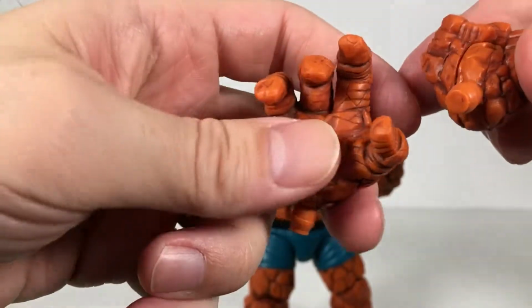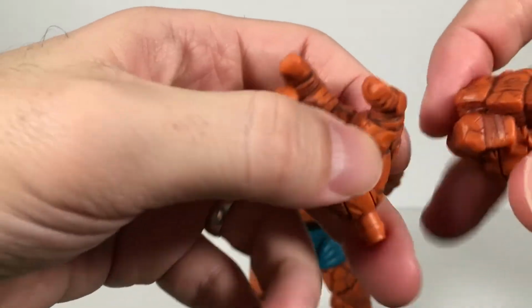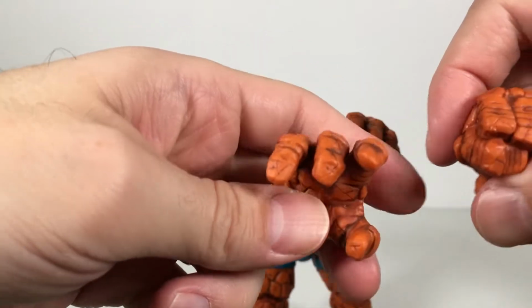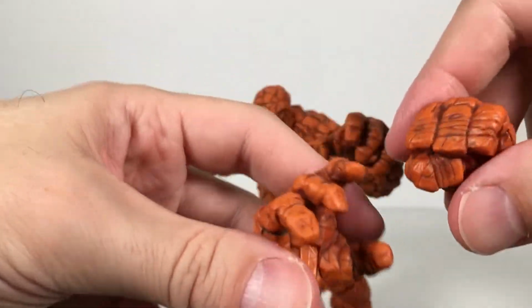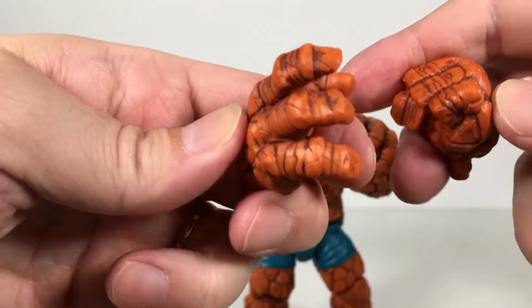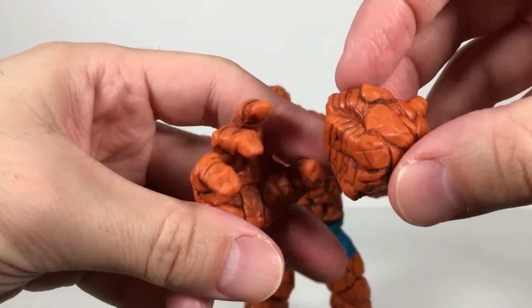Something simple as that. Little wash in the lines. And there's so many lines. It's incredible. I'd say Warlock comes the closest as far as sculpt and paint goes, and that one is beautiful. But that guy was super floppy. This guy is not, and yeah, these are really nice. I mean, I could look at just the hands alone for a long time and be completely impressed.